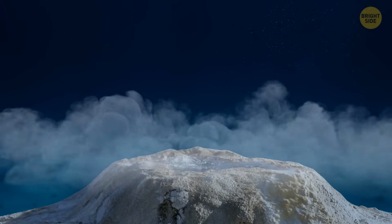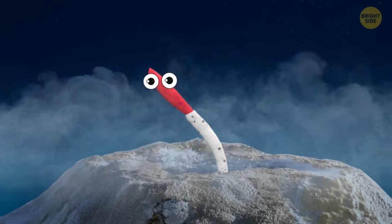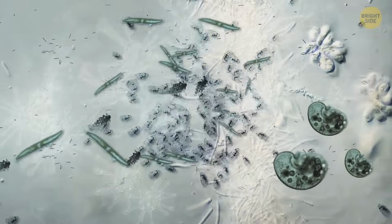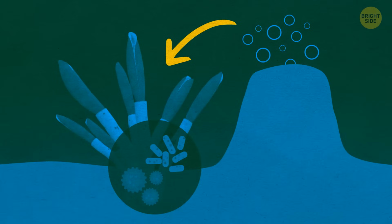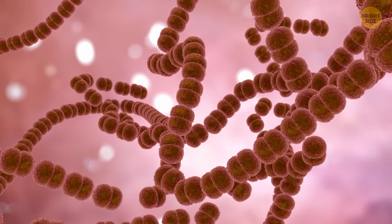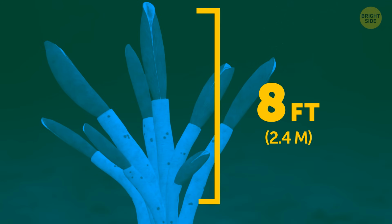They came as a true surprise, because not only are they not bothered by these toxic vents and the almost boiling temperature of the water, but they developed entire ecosystems there. They're unique because they don't need sunlight to survive. Instead, small bacteria are their main source of energy. That bacteria gets their energy directly from these toxic chemicals. So it's not photosynthesis, but a process called chemosynthesis. And these tube worms don't have mouths. These bacteria live inside them. Strange story, huh? Plus, these scary worms reach up to 8 feet.